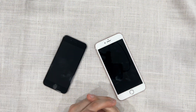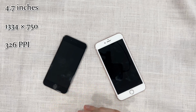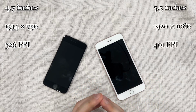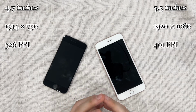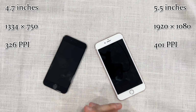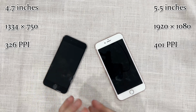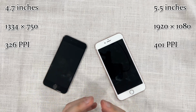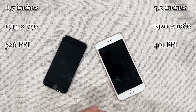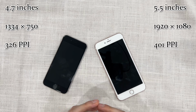The iPhone 6s has a 4.7-inch IPS LCD display with a resolution of 1334 by 750, which translates to 326 pixels per inch. The iPhone 6s Plus, on the other hand, has a larger 5.5-inch IPS LCD display with a full HD resolution, so 1920 by 1080, which translates to 401 pixels per inch. So not only is the iPhone 6s Plus's display larger than that of the iPhone 6s, it's actually a bit sharper. And for some people, the iPhone 6s Plus also has the advantage of having a display size that is more consistent with or a little closer to display sizes of more recent phones, whether it's iPhones or Android phones. So some users might say that the iPhone 6s's display is too small by today's standards.